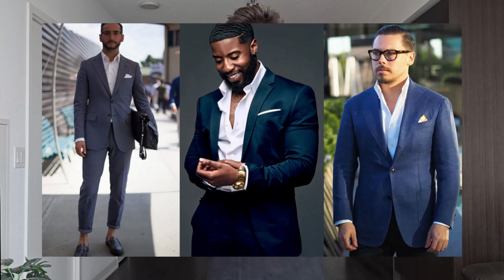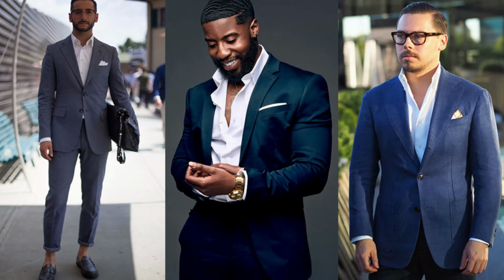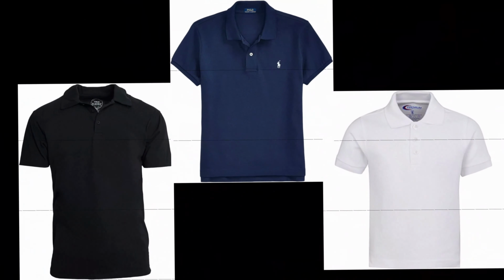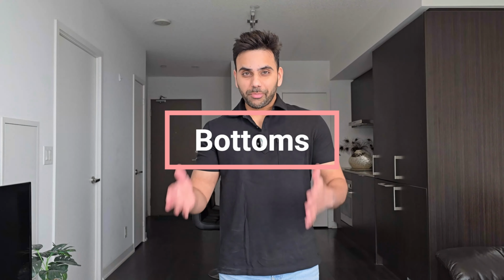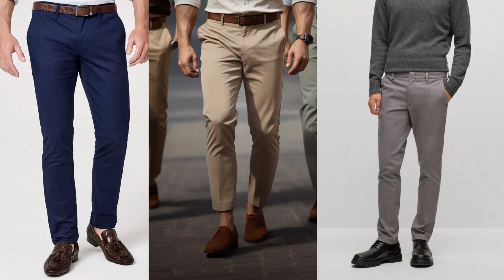Ditching the tie in this case becomes your first variation of the business casual, which you will wear especially if you work in financial services or roles such as consulting or sales. Now within the shirt variations, I'm also going to recommend buying polo shirts, and especially with the colors of black, navy, and white. For the bottoms, I'm looking at high quality pants or chinos, particularly in the colors of navy, khaki, and gray. Make sure that these are from at least mid-range stores like Banana Republic or higher, rather than going for any of the casual looks.